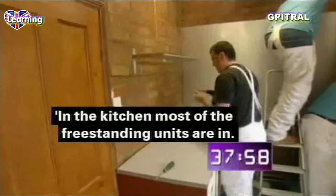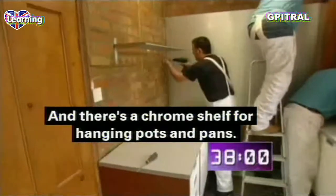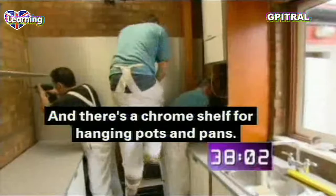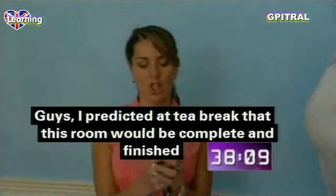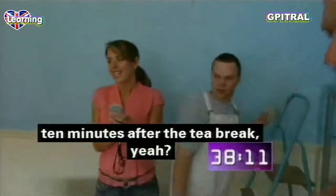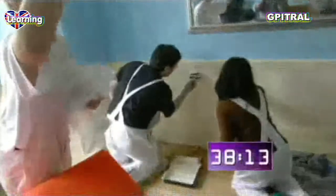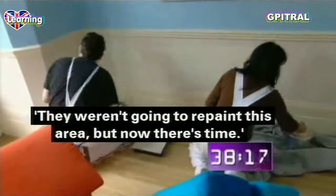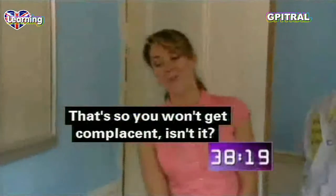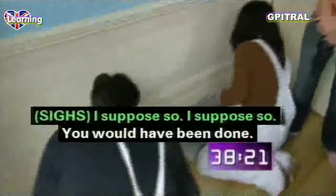In the kitchen, most of the freestanding units are in, and there's a chrome shelf for storage and hanging pots and pans. Now, guys, I predicted in the tea break that this room would be complete and finished. But the odds have been raised on us. They weren't going to repaint this area, but now there's time. So that's so you won't get complacent, isn't it? I suppose so. Because you would have been done.